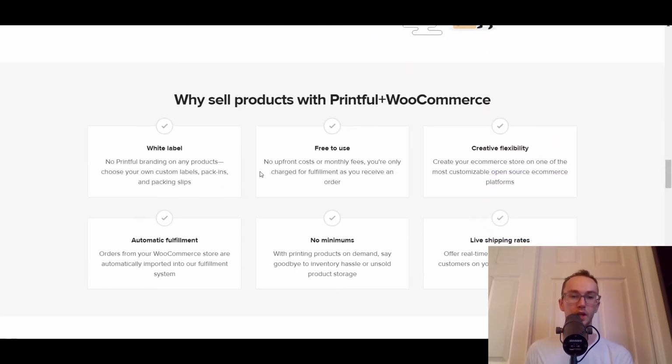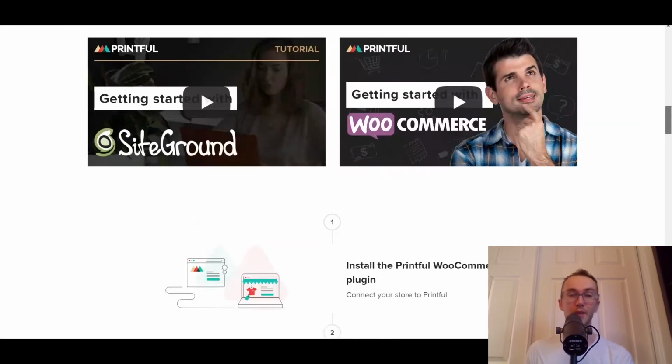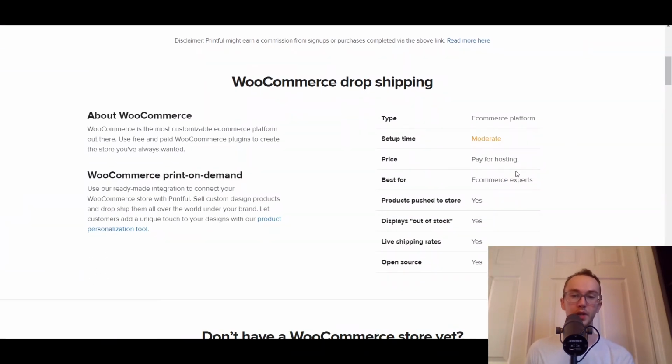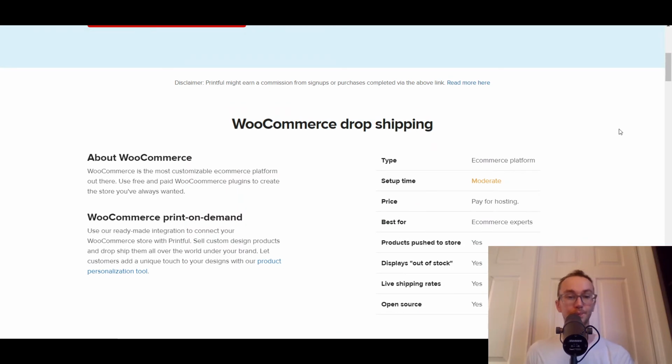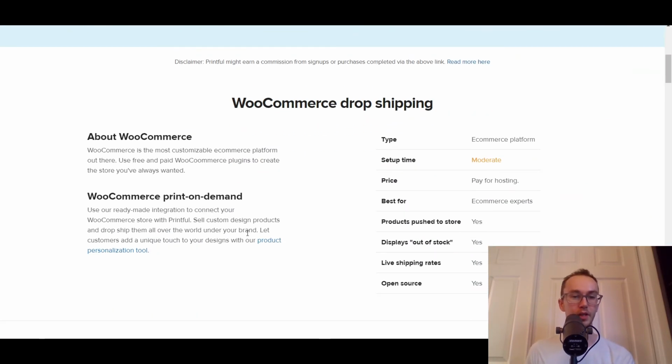So you can do white label products. It's free to use, no upfront costs or monthly fees. You're just charged a fee on the fulfillment of the order. And then you can do the automatic fulfillment from your WooCommerce store. There's no product minimums. You have live shipping rates and the flexibility with different open source e-commerce platforms such as WooCommerce. So they allow you to import their print-on-demand products, and you can design and dropship them all over the world.